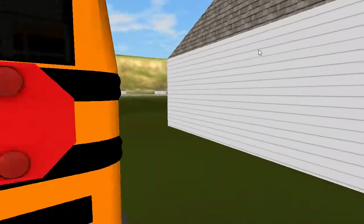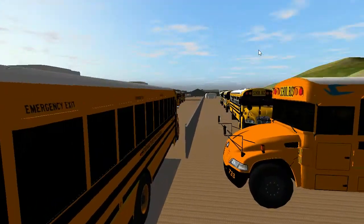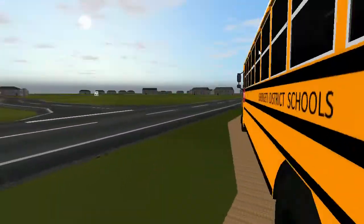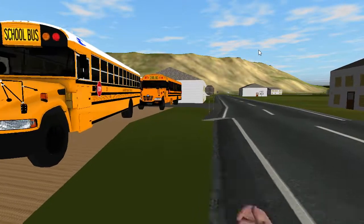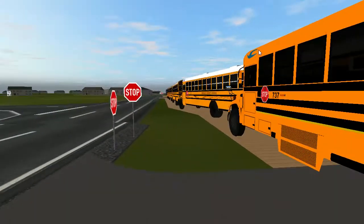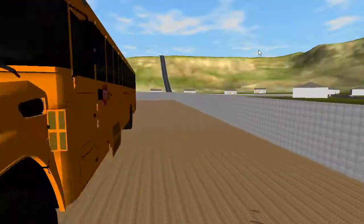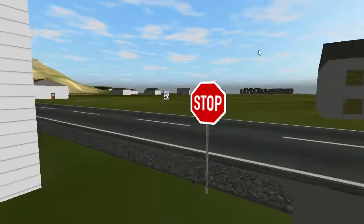Oh, there is none here. That's odd. That's weird. I thought I put another bus over here. Oh, well, might as well show you now. Wait a minute. Oh, it didn't spawn over here. Alright.